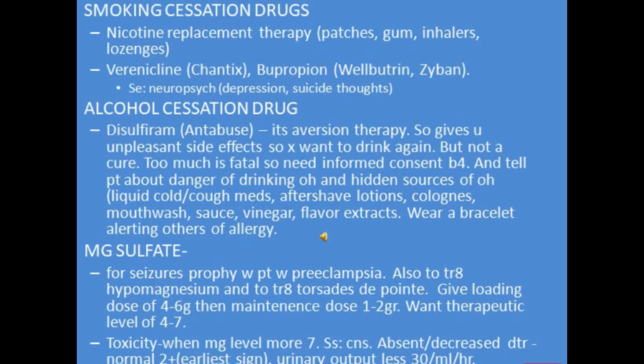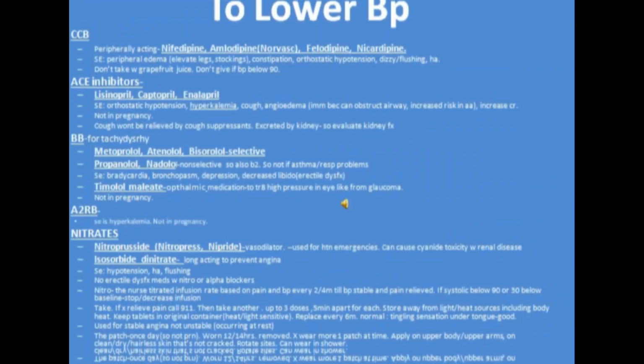The therapeutic level is 4 to 7, which means anything above 7 is toxicity. And you should know the signs of that, so you know when the patient has too much magnesium. The signs are CNS signs, no deep tendon reflexes, and a urinary output of less than 30 milliliters per hour.